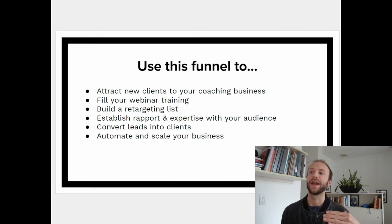So use this funnel, guys, to attract new clients, to attract new customers to your coaching, to your consulting business. If you're a service professional, fill up your webinar trainings, build a retargeting list so that you can advertise and market for a fraction of normal cost, establish rapport and expertise with your audience, convert leads into clients, and then ultimately automate and scale your business.